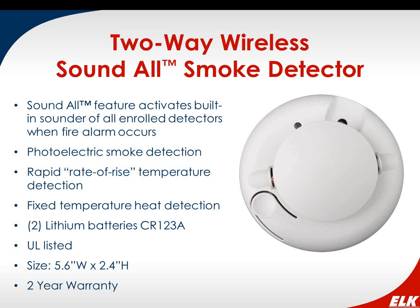You didn't have that capability with wireless smoke detectors to have that interconnect, so that's one of the big main features about this new smoke detector: that wireless interconnection between them. It is a photoelectric smoke detector. It also features some heat sensors.